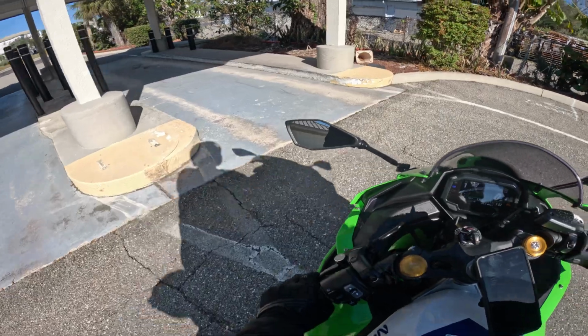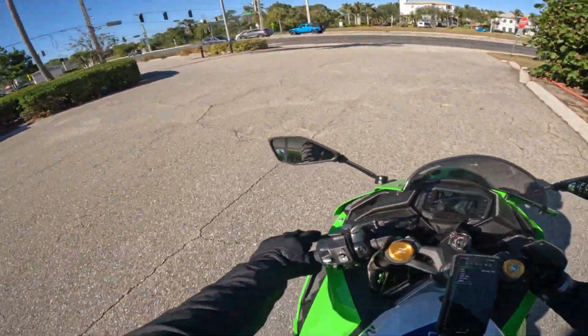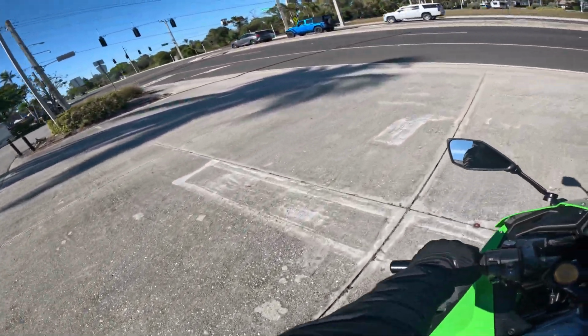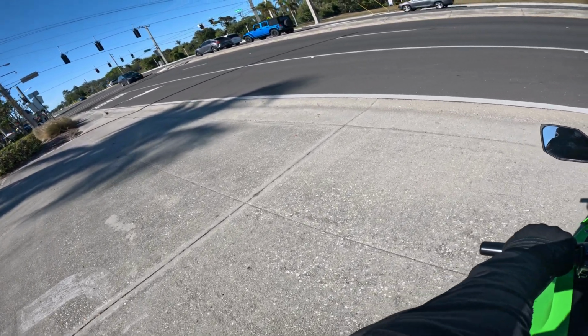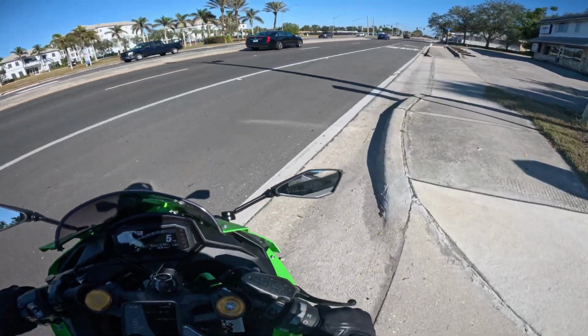Alright, let's safely make our way through the abandoned bank. Oh man, so good to be out on this bike. The weather, my gosh, the weather, guys, is to die for right now. And this is why people from all around the world come to Florida this time of year.